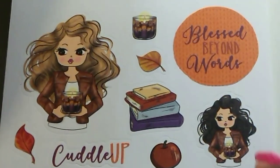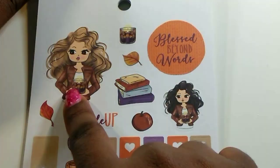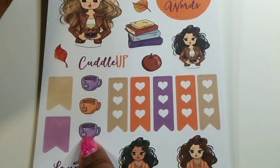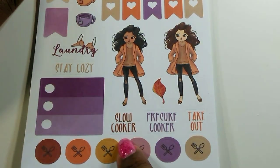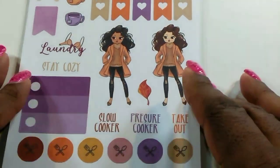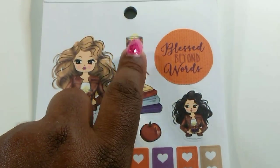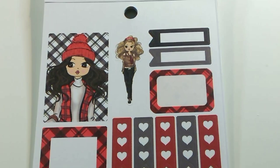Love it. Look at this candle. I can smell it. I can smell it. Oh, this is so cute. Blessed beyond words. Cuddle up. Look at the mugs with the tea bags. That's so cute. Cute, cute, cute. Slow cooker. Brush your cooker. Take out. Laundry day. I love it. That's bad if you can smell a candle through a sticker book page and it's not scented. But I could just imagine the smell of that candle.